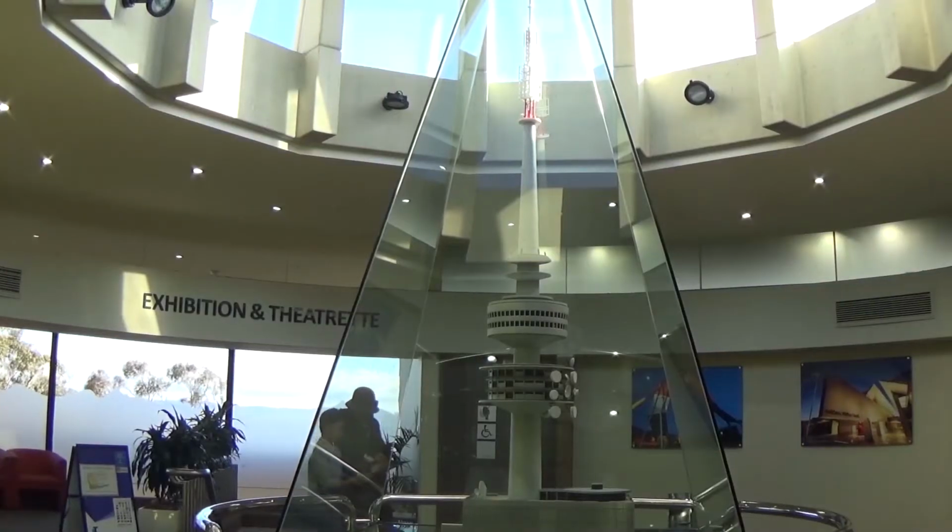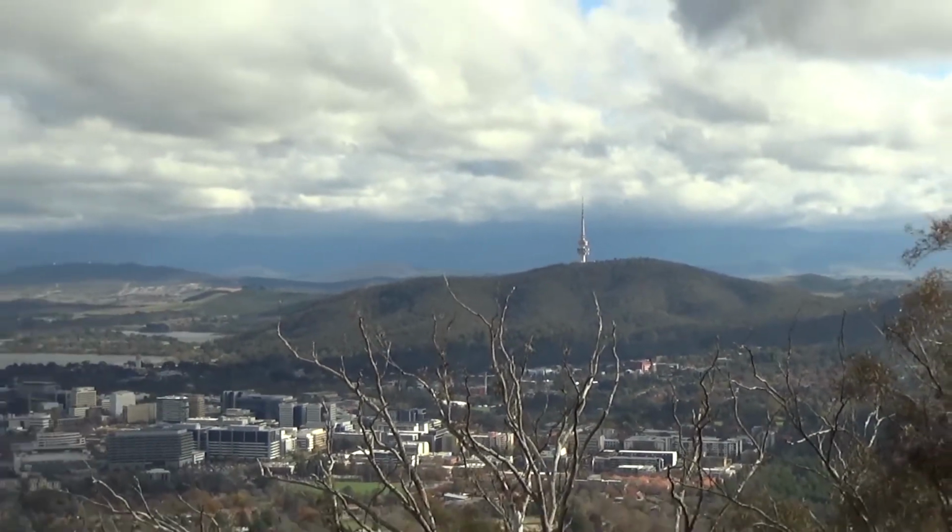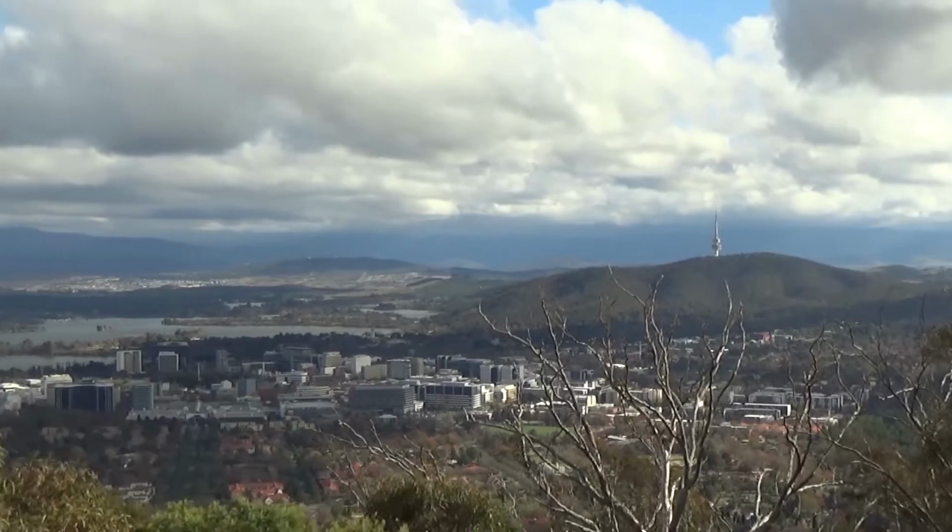Telstra Tower was built to replace inefficient TV and radio towers, with development starting in 1970. It was officially opened on the 15th of May 1980 by the then Prime Minister Malcolm Fraser. Although many of us couldn't imagine Canberra without its iconic tower upon its skyline, some Canberrans were actually opposed to its construction.